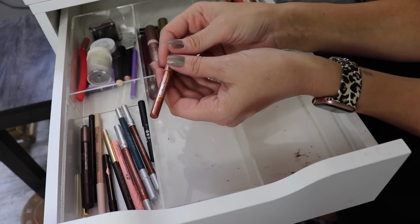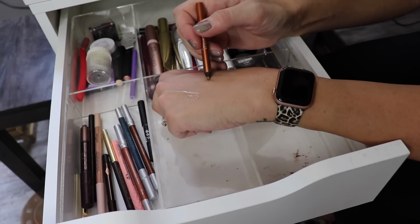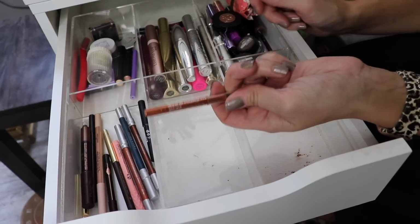This Lasting Drama from Maybelline in Striking Copper. I used to love this, but the last time I tried to wear it, see, it's so dried out, it's old. I need to get rid of that.